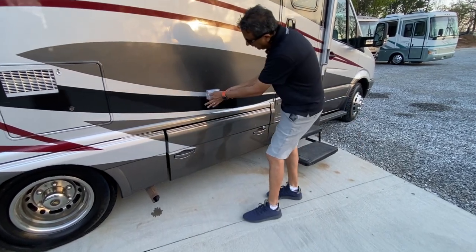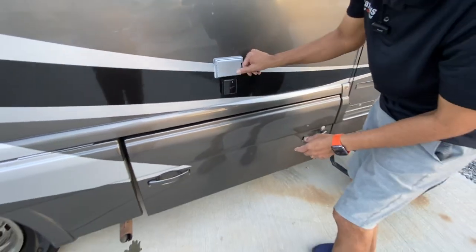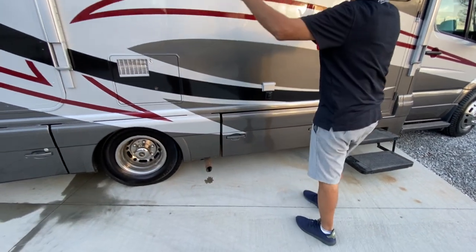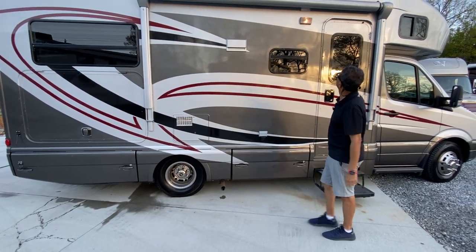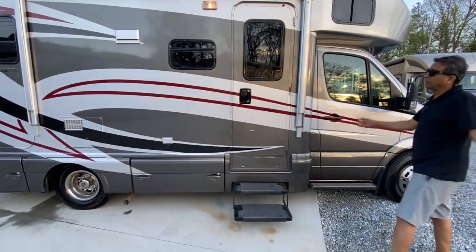We got a 110 plug-in, two of them. I don't know what that is. This is some kind of a... But see, so you got a 110 here. You can probably put a big 50-inch TV with the suction cups. And you can tailgate out here. Seems like we made a complete circle. So let's go ahead and go inside and show you.